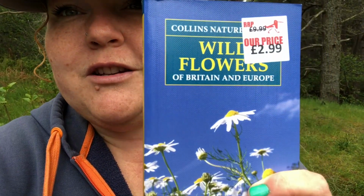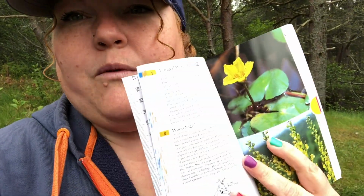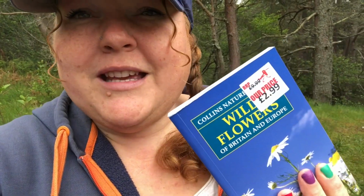So while we were in Aviemore yesterday, we popped into the Tourist Information Centre, and I found this book reduced to £2.99. It's a wildflower guide of Britain and Europe. It shows different types of wildflowers and how to identify them. I love this sort of thing because I'm often looking at different wildflowers and thinking, oh, I wonder what that is. So now with this guide, hopefully I will be able to know what they are.